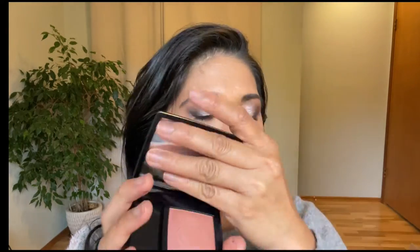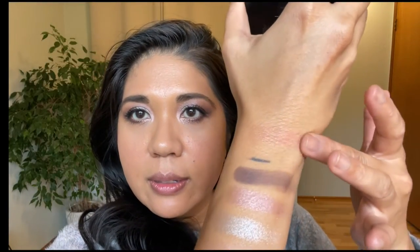I recently, and this is not part of the Atelier Dreams collection, I picked up recently the Dior Blush 459 Charnel, and I'll show you what that is. And I got it because it's more of like a nudie pink color, cool color, and it's really beautiful. And so I wanted to use that today. Let me swatch that for you, what that looks like. So we'll see if it shows up. Yeah, it's going to be a buildable kind of blush.